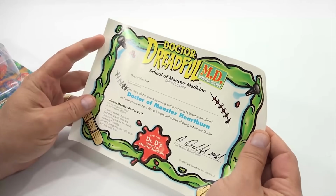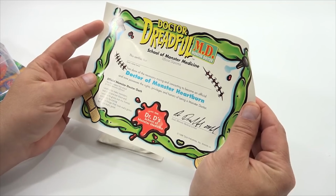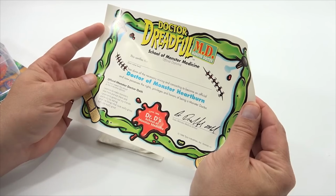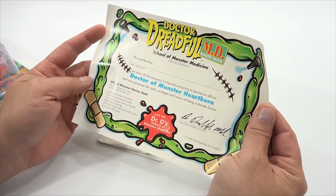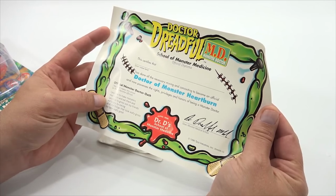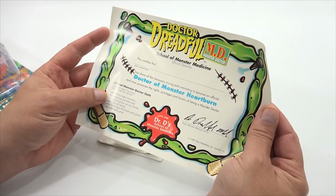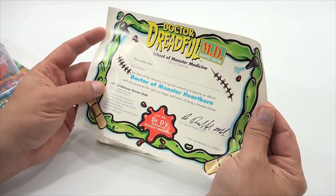Dr. Dreadful School of Monster Medicine official diploma. This certifies that, put your name there, has done all the necessary mixing and concocting to become an official Doctor of Monster Heartburn, and now possesses the rights, privileges, and honors of being a monster doctor. I promise to make monsters, treat them, and eat them, and I promise to gross out my friends and family by eating all the things that look really gross but taste really great. Well, there you go. You must repeat this aloud for this to become official.